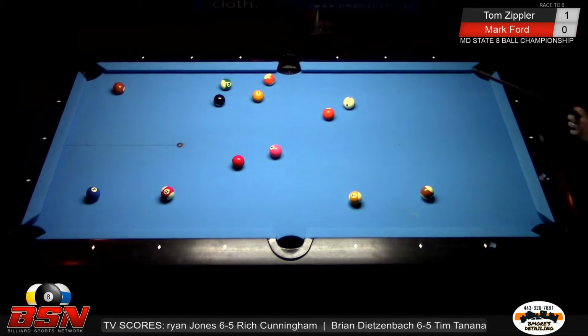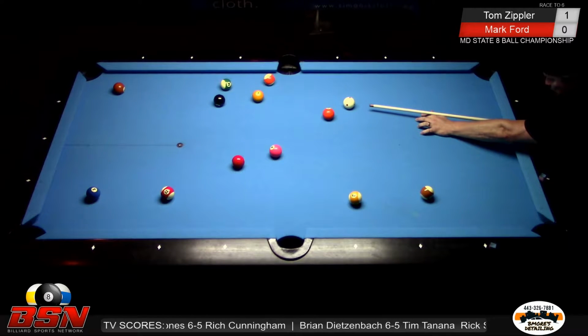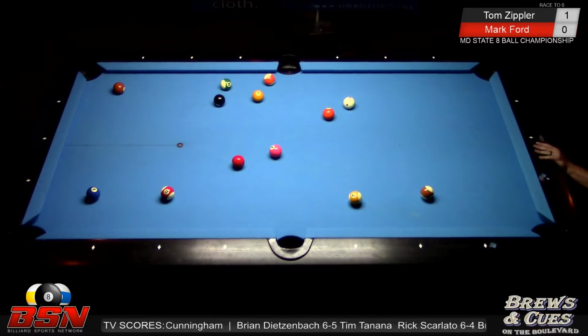So he hit it well. Looks like he might have a window to the 14, which will be perfect because he's gonna lay up on that rail and be able to take the 13 in the opposite corner pocket here. So he's just making sure he likes these shots before he takes them.